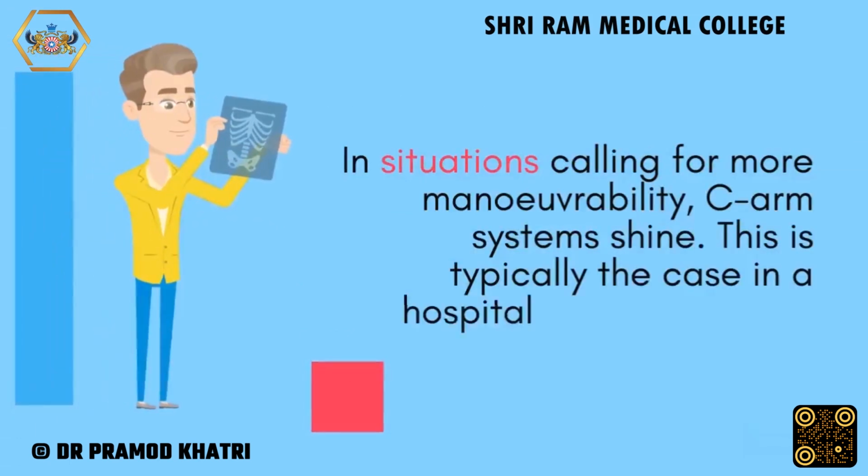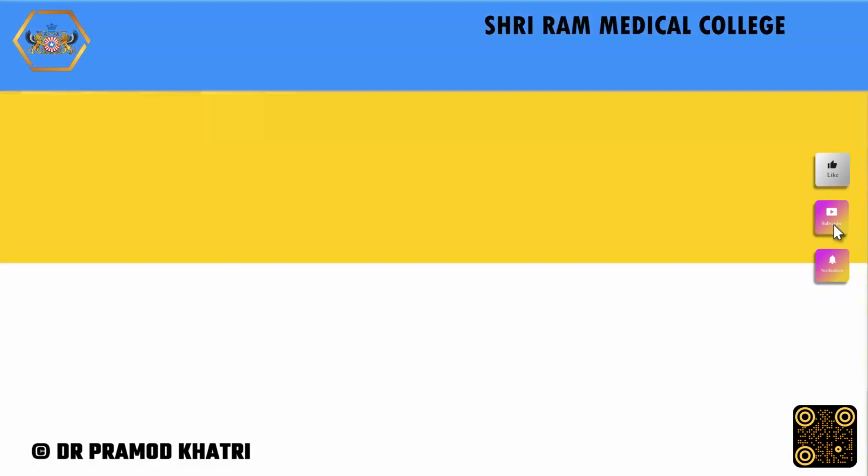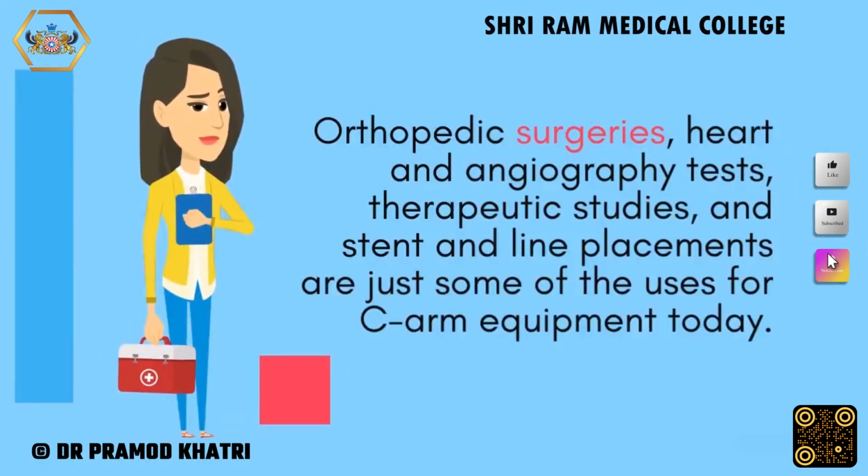In situations calling for more maneuverability, C-arm systems shine. This is typically the case in a hospital operating room. Orthopaedic surgeries, heart and angiography tests, therapeutic studies, and stent and line placements are just some of the uses for C-arm equipment today.